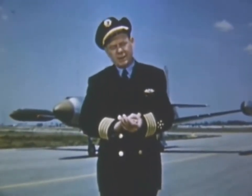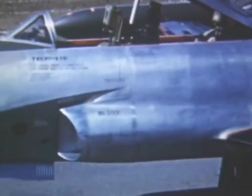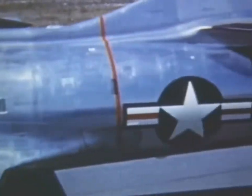You see, a jet engine has no propeller. The air is drawn in through the intake ducts just forward of the wings, compressed and mixed with burning fuels to produce a powerful jet of exhaust gases which are expelled aft.